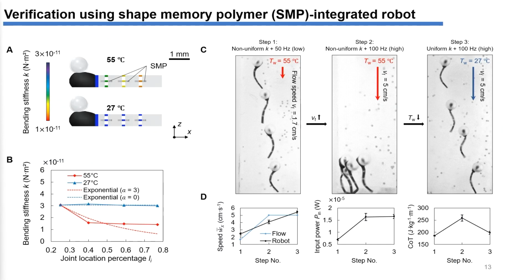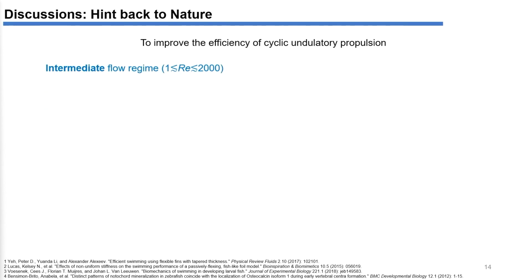Okay, so for the final step in this research, we have further verified our conclusion using a soft material called shape memory polymer. So basically now the robot could change its stiffness distribution on the fly by utilizing the surrounding temperature differences. But in short, you can see the final demonstration that through utilizing the uniform K together with a higher frequency, our robot could swim against a flow with relatively low energy cost. So that is just a final demonstration for this research.